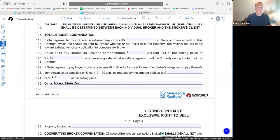Perfect. Love it. Now, you individuals can make templates if you want and put that in there. But I love that approach of we're going to negotiate, we're going to make sure everyone understands, and then we're going to do that. Remember, don't just send a form without reviewing it with your clients.